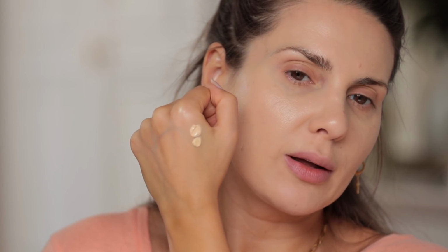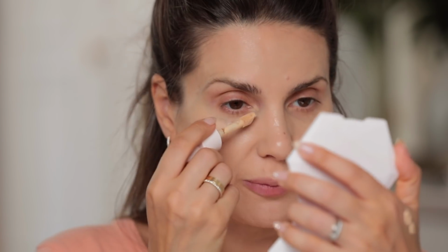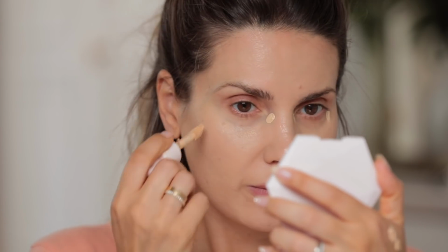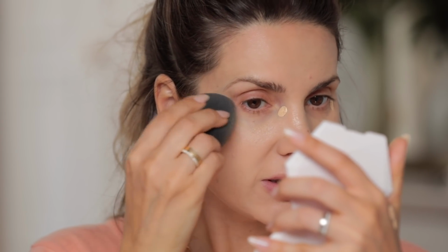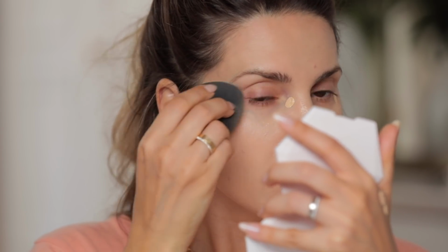Now we're gonna move on with the concealer. It's 180 and 190. They look very, very similar. The one right here is 190 and the one above is 180. I heard only good things about this concealer, so I'm very excited. Maybe that's too much. We will see. I will apply it in the usual places and then, okay, I don't have a brush, so I'm gonna take the same sponge because it's right here.